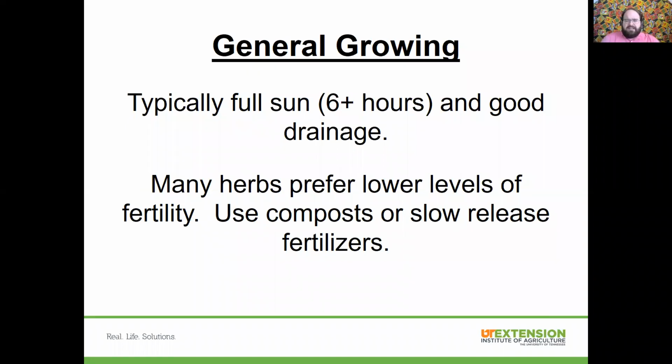For general growing, and this pretty much goes for almost every herb, and that sometimes can be a challenge depending on our landscape, we need full sun, 6+ hours, and we want a well-drained site. We don't want it to hold water. Good drainage is essential. A lot of herbs, especially those from Mediterranean regions, are actually from hotter, more arid parts of the world than what our climate represents. And so if we have them in a heavy soil that retains a lot of water, we're going to have a lot of dead roots and a lot of root diseases.